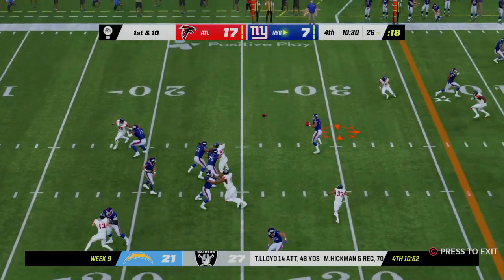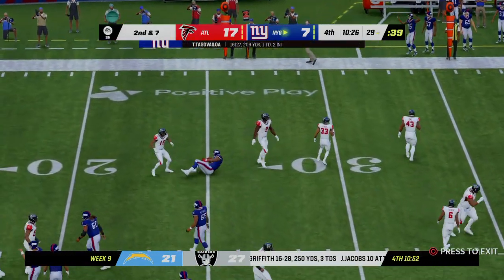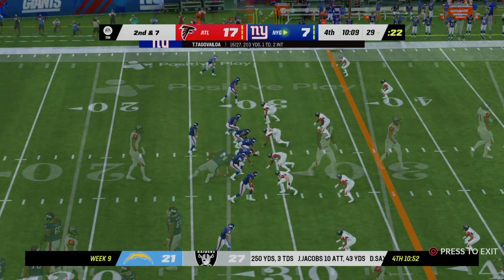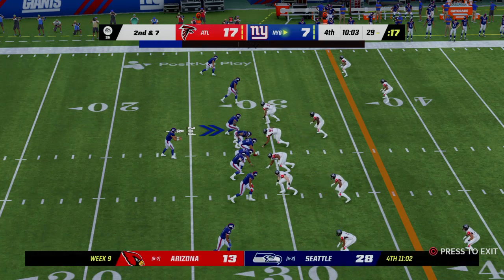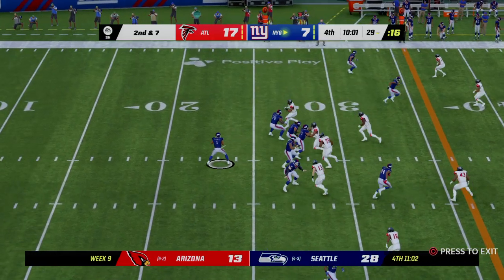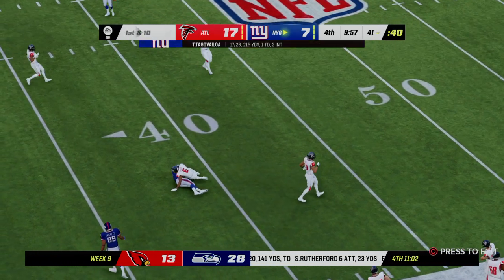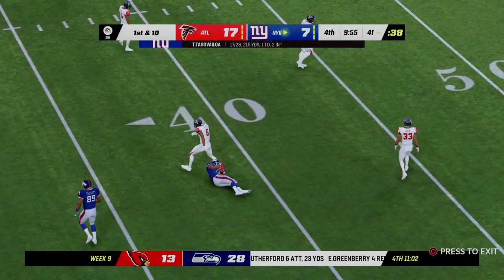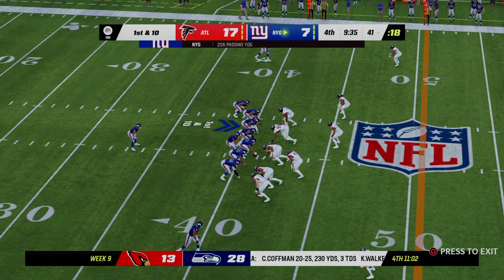Setting to throw on first down is Tua. It's a short one here, complete to his tight end. So the completion good for just 3, and it'll be second down. They'll drop to throw. Throwing right, and that's complete. And they get him down, but not before he takes it across the 40-yard line.